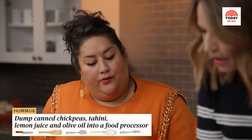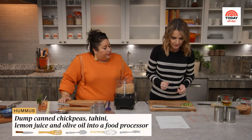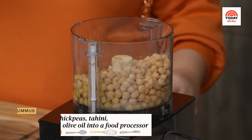And then we have our lemon juice. 1/4 cup lemon juice. Olive oil. 1/2 cup olive oil. You can put that in there. Perfect. And then you have salt.